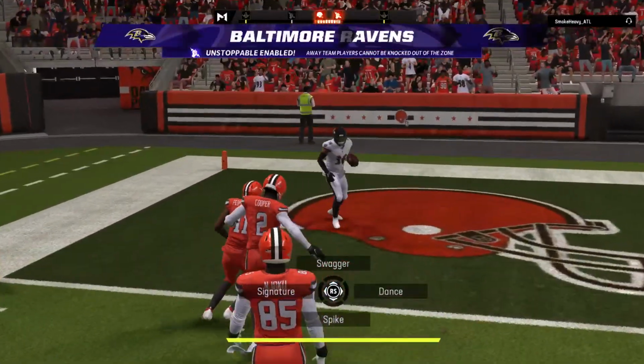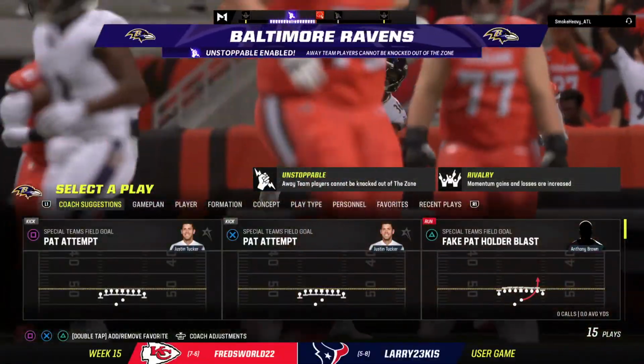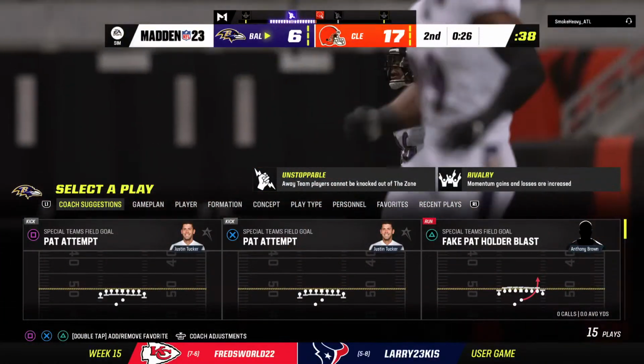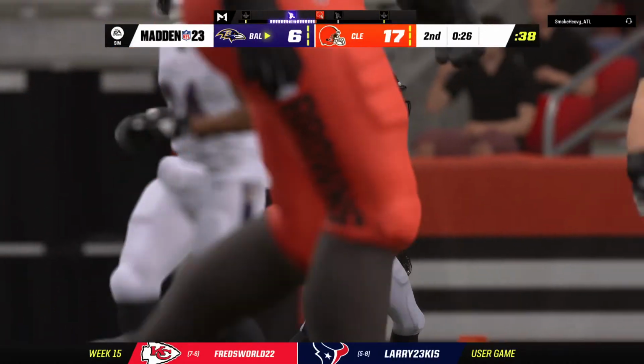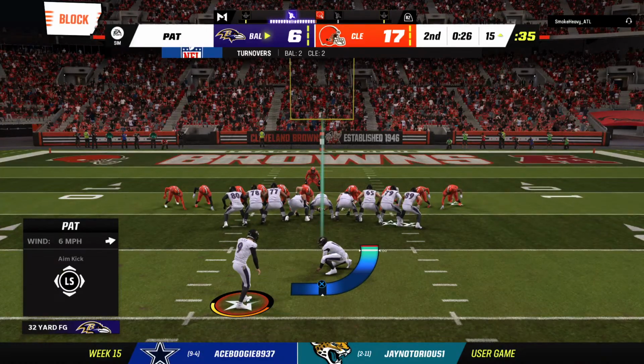And he will bring this back. It's a pick 6 and a Raven touchdown. So what a play there in the final minute of this first half. They get the interception. More importantly, their first points of the ball game.